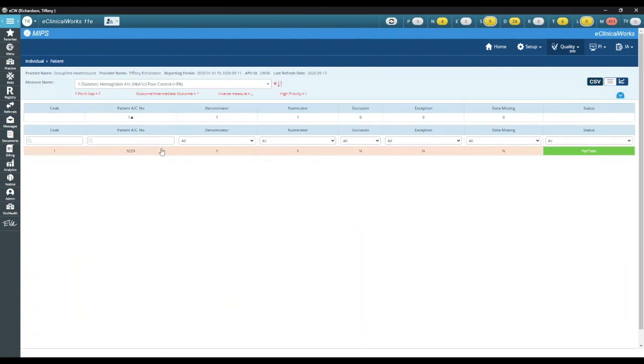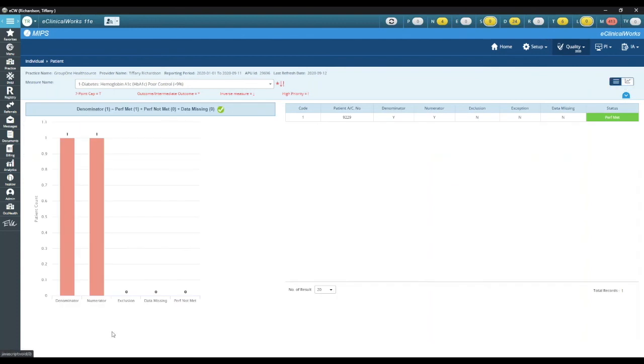So you can see this one has one, but you can see that the performance is met, the status, it gives you the patient account number, so you can go and look. If it's not being completed or conducted, why is it not? If you had not met the performance met, you can go and look and identify why it's not being met by looking at the patient's account. From here, you can look at graphs, so if you want a graphical view of how you're doing with those measures, you also have the graphical view.